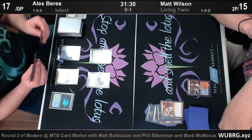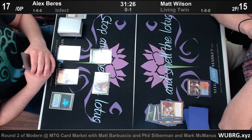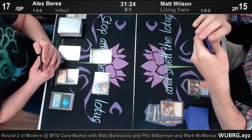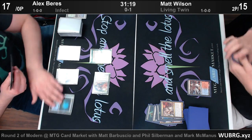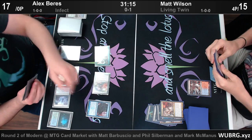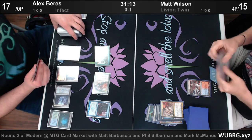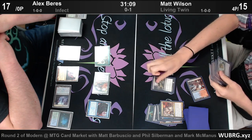So Matt choosing to just hold up Dismember here. I do not think this will work out well. Oh, what's going on? I see things. Just a suggestion that someone block out this glare. So we see a swing for 2 from Noble Hierarch after the Exalted trigger, and that's just going to happen. Another Inkmoth Nexus and a Blighted Agent. Anger of the Gods. Nope, just a Dismember.